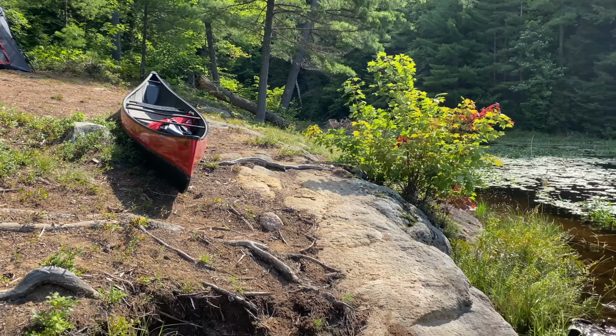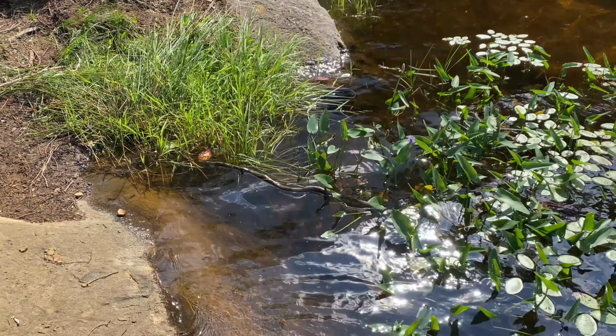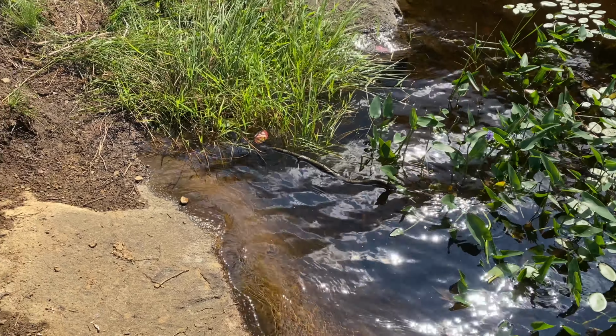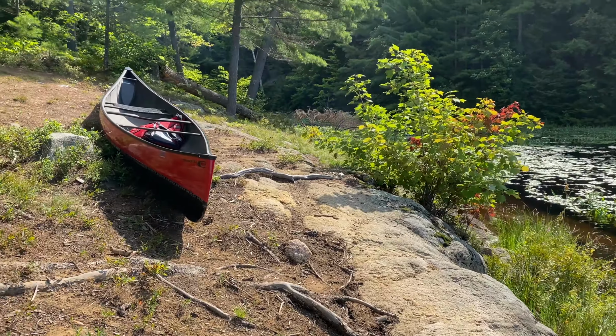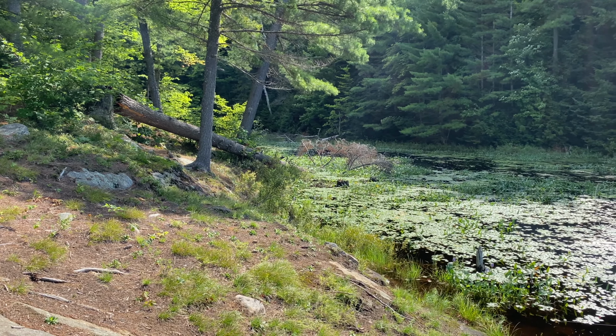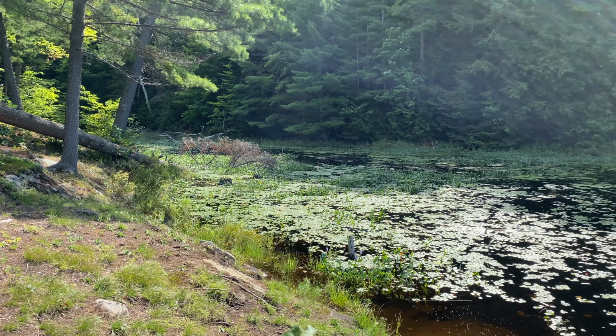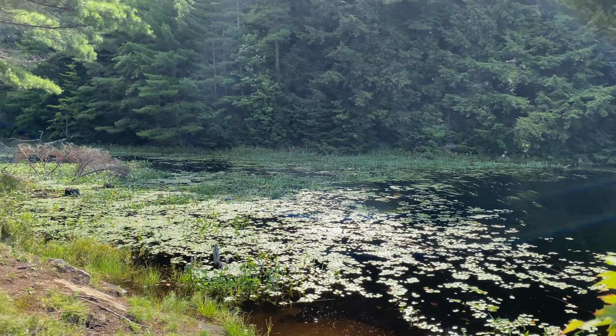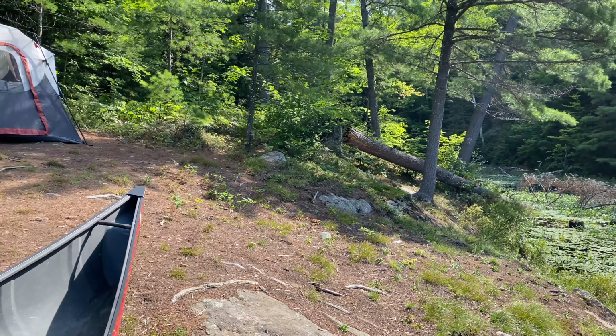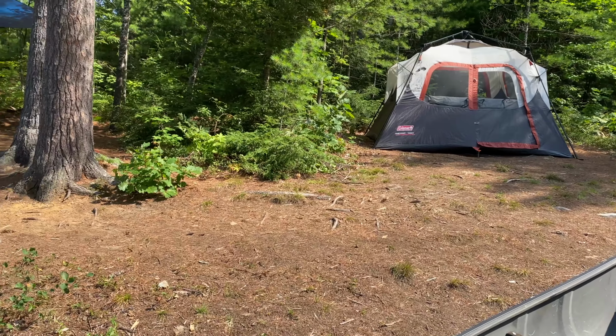I'm gonna show you we use this as a landing spot right here, just because there was some grass there that we could pull up and then use this rock that I'm standing on to unload and then we put the canoe up there. There's one of the bays back here. The bay is full of lilies and stuff like that. So it leads over here, goes back a little bit. Over here, there is another area.